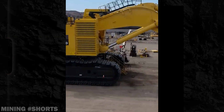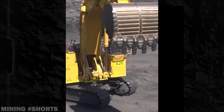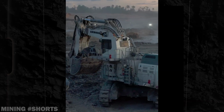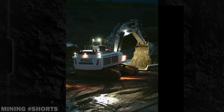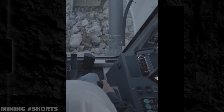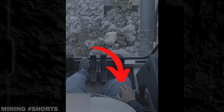What many don't know is that the huge hydraulic cylinders you see on Komatsu's largest excavators and shovels like the PC7000, for example, are actually purchased from Liebherr. Proof you can be competitors and still deal together nicely, right? Released a few years ago, Liebherr's bucket filling assistant enables operators to control the entire bucket filling cycle with just one hand. The system's anti-stalling function prevents the bucket from getting stuck in the digging face, ensuring a smooth and efficient loading process.